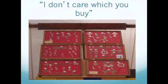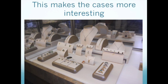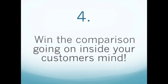When we display all the merchandise the same, as in these red trays, we're basically saying all this merchandise is the same and we don't really care which one you buy. And whereas one of these items might be 10 times the price of another, we've displayed them all equally. So the way we've displayed the merchandise is not matching what we want to be saying about it. And you can see from this photograph that displaying your merchandise in this type of arrangement makes your showcases look more interesting.